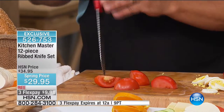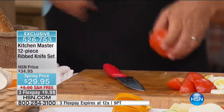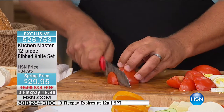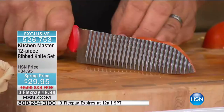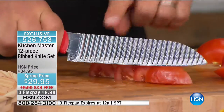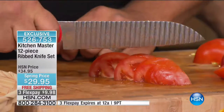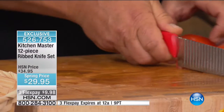They're razor sharp. Don't try that at home. But you'll love it too, because you have the control and nothing sticks to that blade. You can slice tomatoes for sandwiches or for salads and not have to worry about those pieces sticking to the blade. Nothing sticks to that blade because of those aerated channels. And that's the key, that's the secret. Those aerated channels allow the air to get between the knife blade and the food, so nothing will stick to the blade.